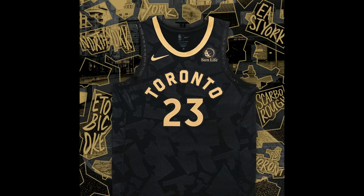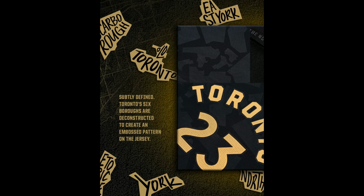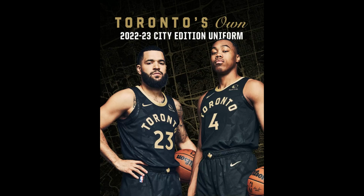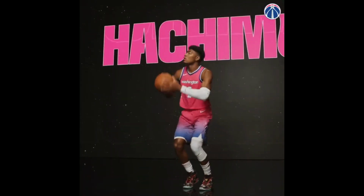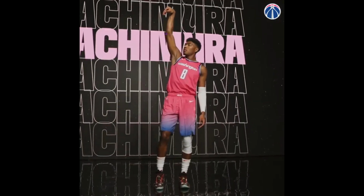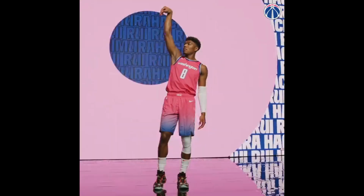the city. The Toronto Raptors jersey features a subtle graphic pattern highlighting the 6 boroughs of the area. The phrase "We the North" is repeated throughout the jersey trim in languages from around the world to celebrate the diversity of its fan base, which I think is really cool. And lastly, the Washington Wizards jersey honors the city's celebrated cherry blossoms in a pink to blue gradient design.